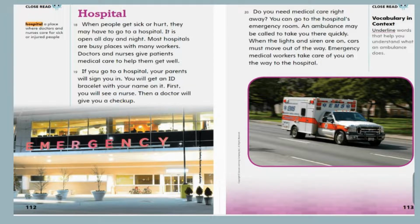Close read. Hospital: a place where doctors and nurses care for sick or injured people. Do you need medical care right away? You can go to the hospital's emergency room. An ambulance may be called to take you there quickly. When the lights and siren are on, cars must move out of the way. Emergency medical workers take care of you on the way to the hospital.